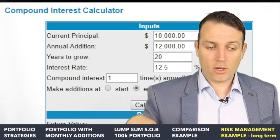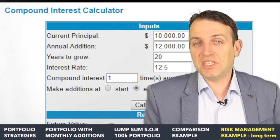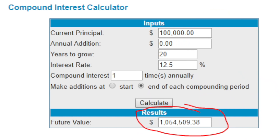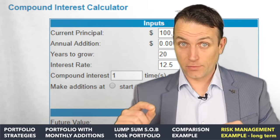With the big portfolio, only what I am 100% convinced of. The difference shouldn't be that big over the long term. 100,000, no additions, 20 years, compounding at 12.5%. The future value should be, again, around a million. So I hope that these two portfolios lead me to 2 million in value over the next 20 years. So the risk exposure difference is the key between the two portfolios.